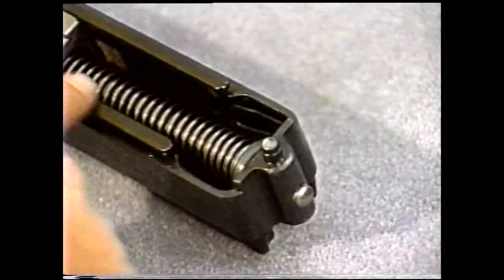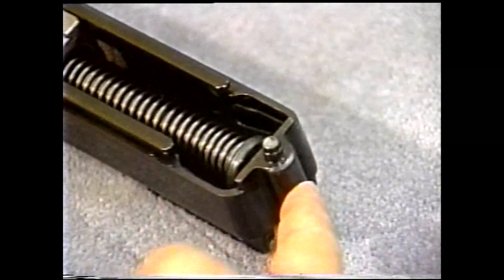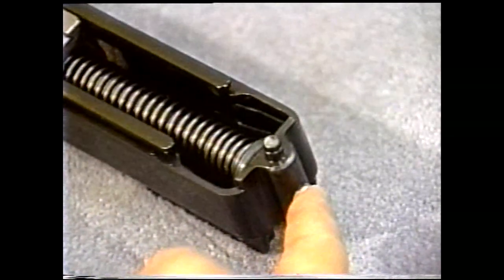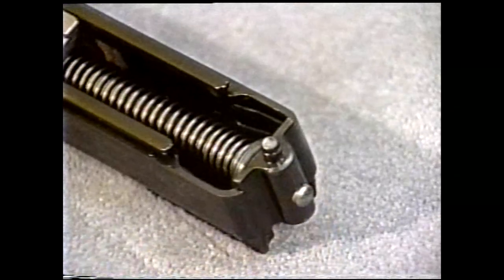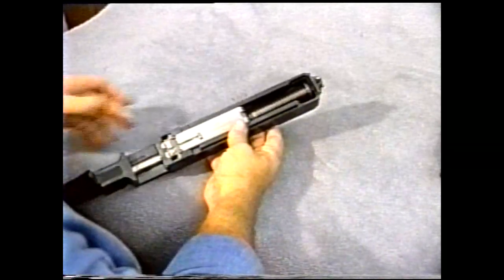At the end of the receiver, we see where the buffer goes through the rear of the receiver and the buffer pilot extends through the rear receiver. It can be depressed with the finger as such. At this point, we take the receiver and we point it away from us.